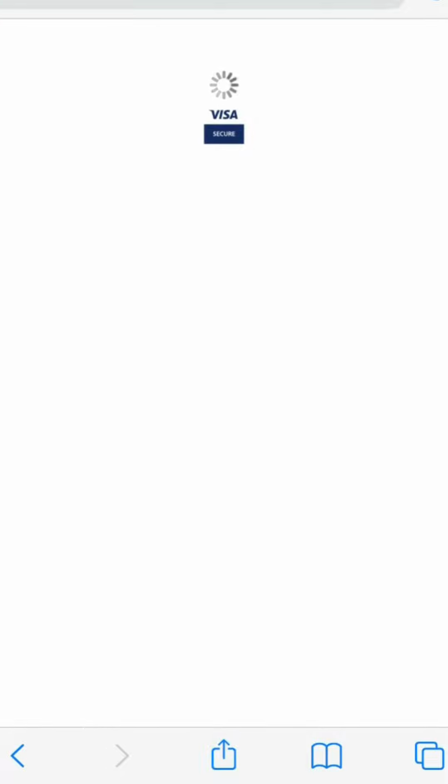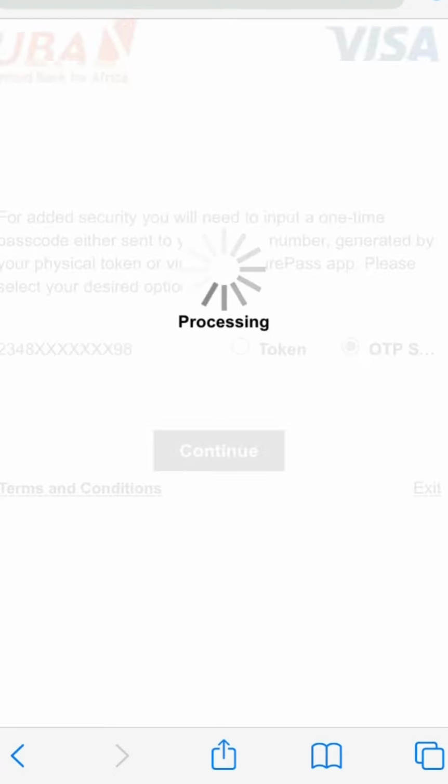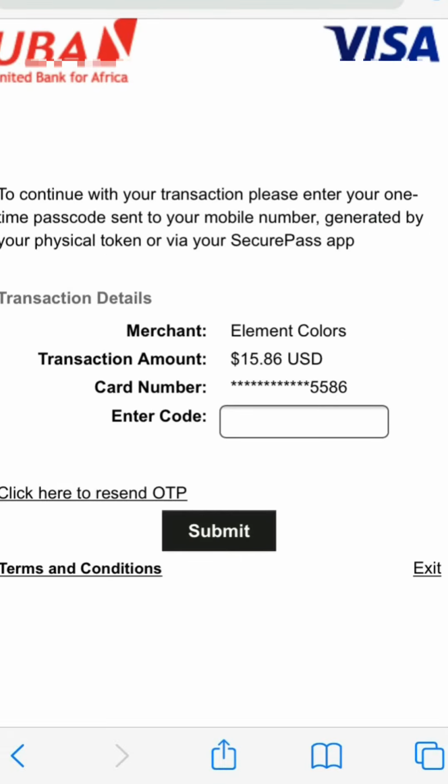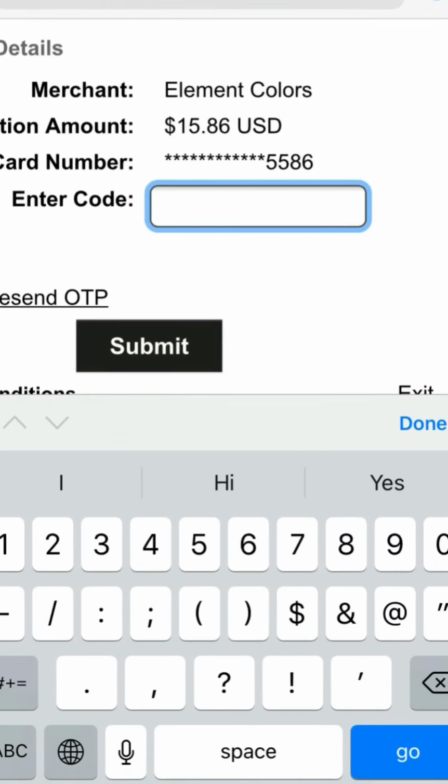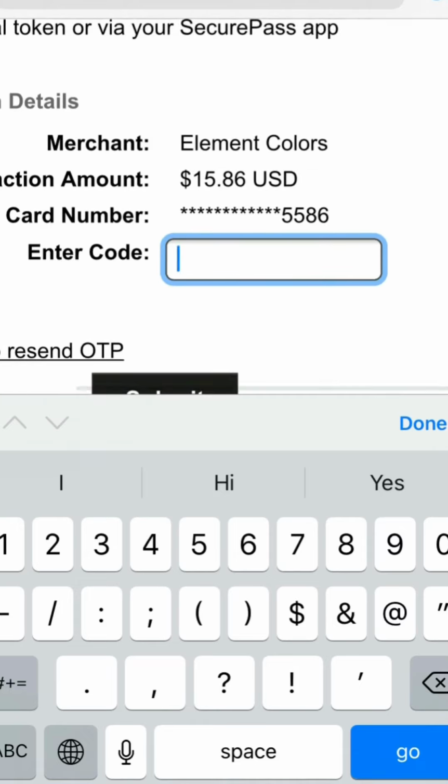They are going to send an OTP to the number you used to register. So you need to have this in mind before even going for any other options, guys. So here is the number that I used to register, and I'll change from this token to OTP. So they are going to send the code right now. I click on continue while my phone here is with me. I'm waiting for the code to arrive right here. You can see that they are charging me $15.86.